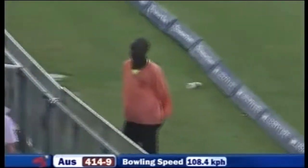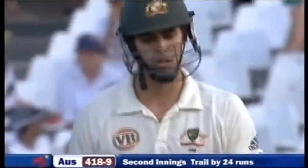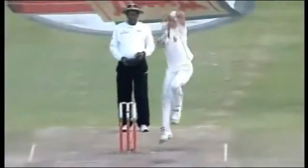Oh, he goes over the top. Another big one. And away for 4. Attempting the wide slow ball. The length not good, and Johnson just given the time.